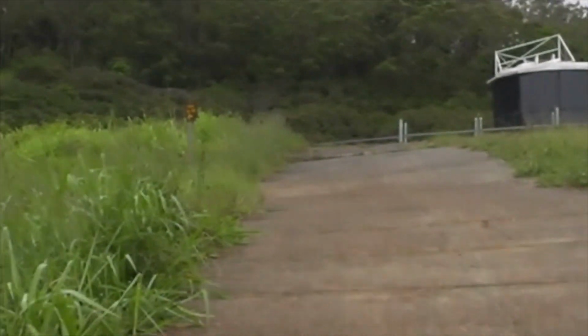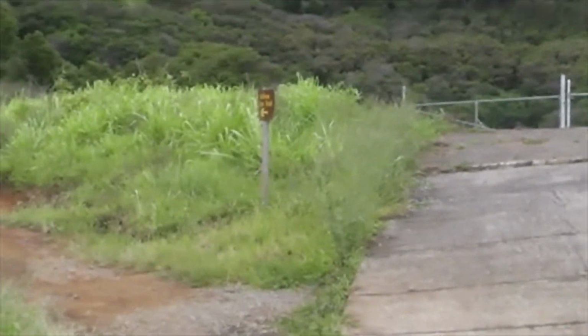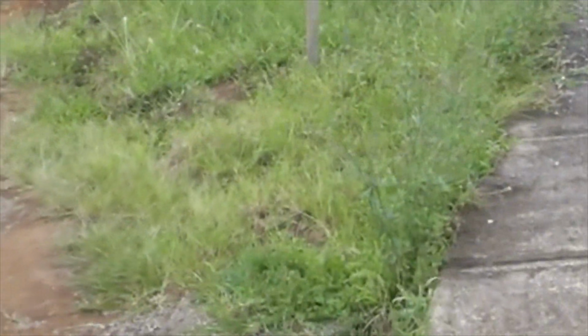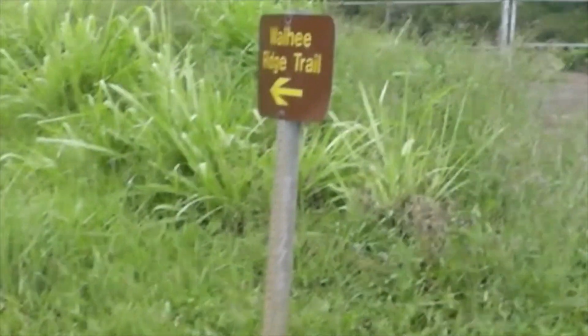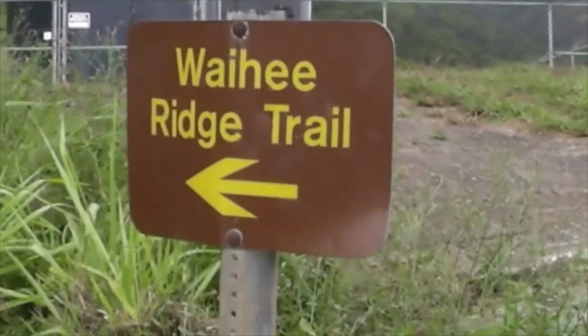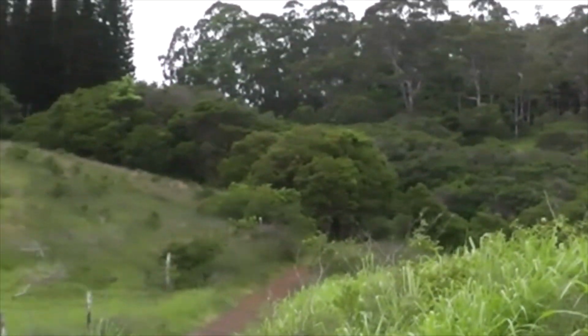Here we go. We're not even at the hike and I'm already winded. That hill is just ridiculous. But here's the trail right here. So I finally got to... Let me show you the sign. So here's the official start of Waihee Ridge Trail. I'm going up into those woods.